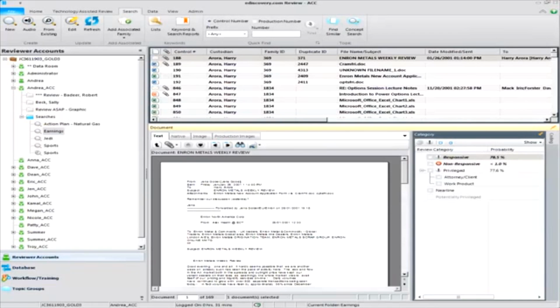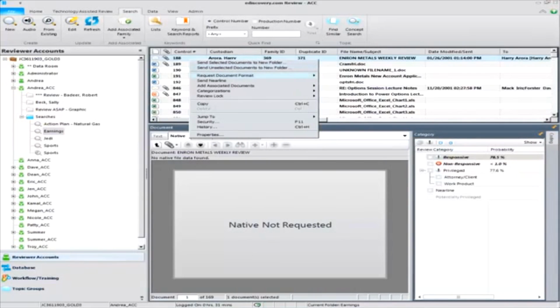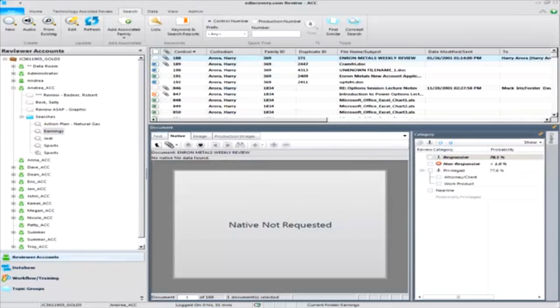That enables clients to radically shrink their volume footprint from 100% down to probably 30% of expected volume, while still retaining the full power of searching, coding, predictive coding. And if you decided that you did, in fact, need the native for this or any other files, no problem at all. Just request that native. We'll tell you what the potential volume increase would be, which would be just a sliver.